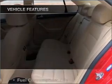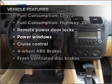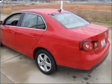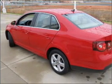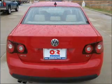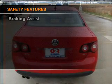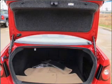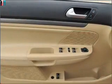And with these notable features, you won't want to miss out on the opportunity to own this amazing vehicle. Air conditioning, power door locks, power windows, power steering, cruise control, power mirrors, an alarm system, an AM/FM stereo with a CD player. And for your peace of mind, the following safety equipment is included: front ventilated disc brakes, passenger airbag, side airbag, curtain head airbags, stability control, daytime running lights.